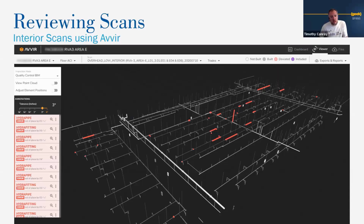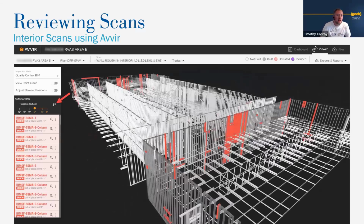The ability to compare the scan by having the deviations glowing in red, as I'm showing on my screen, allows us to spend time figuring out how bad the problem is, not where the problem is. It allows us to spend our resources on solving, not finding, the problem. One key benefit here is the ability to move a slider back and forth to see where these bigger problems are, and have the deviations glowing in red change based on how badly they're deviated.